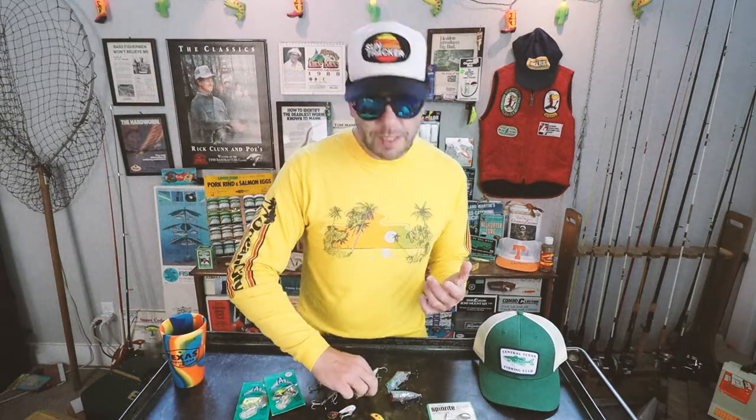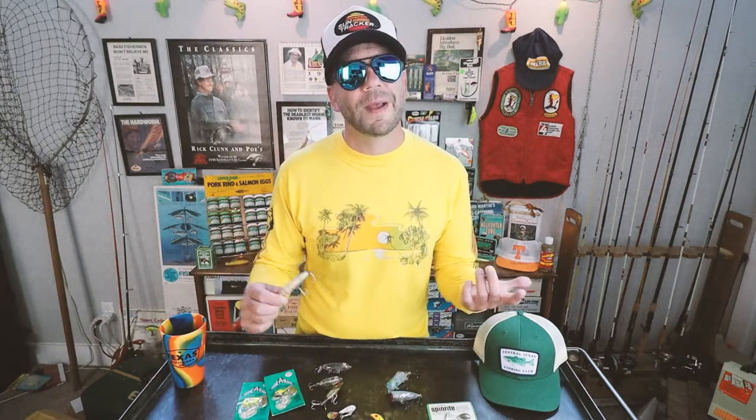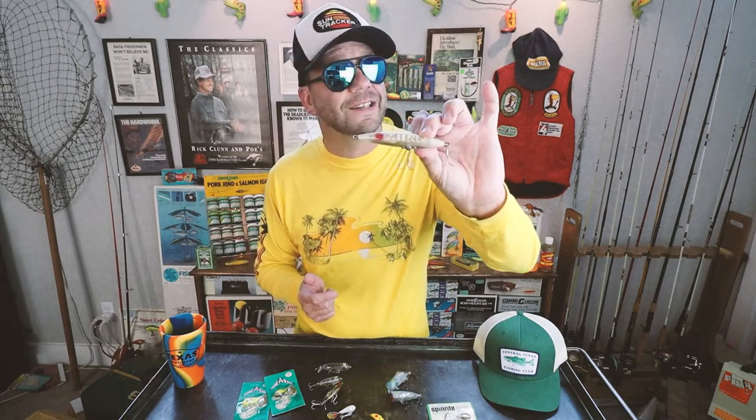When it comes to schooling bass, if at all possible, I will get them on top. It's just the funnest way to fish. And some of the recent topwater baits that I've been throwing for schooling bass, a couple different new old baits. And here's one of them. This is from Heddon. This is called the Dying Flutter.